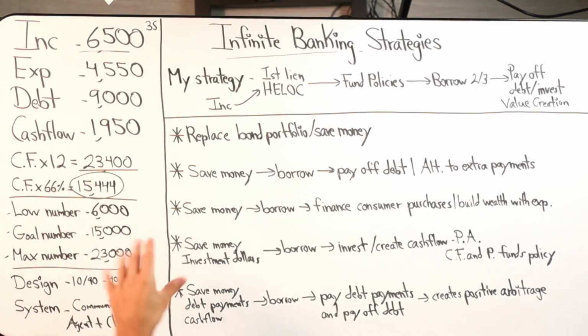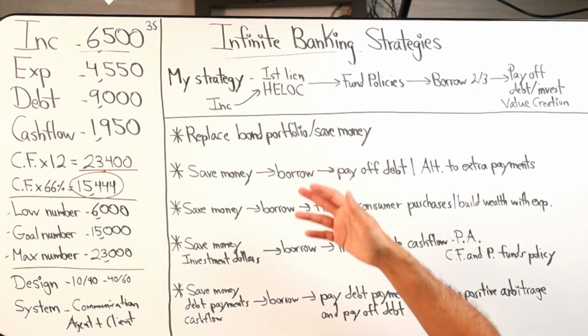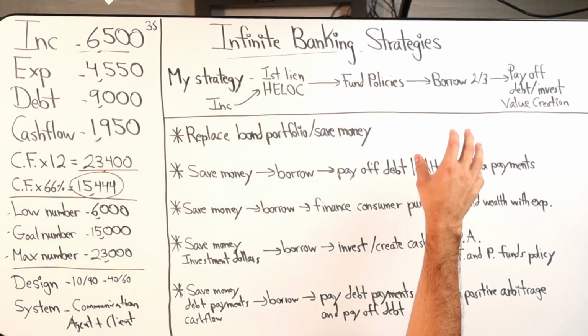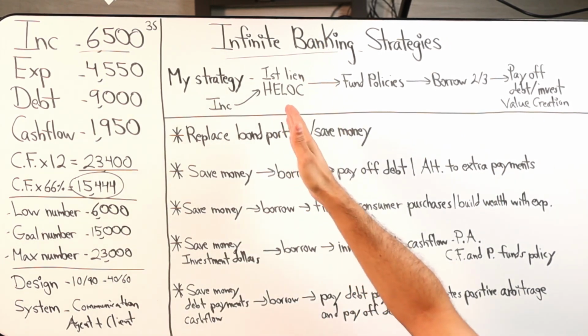With that being said, now let's take a look at these different infinite banking strategies. These are the most popular ones. I got 5 of them on the board here, and then I have the one that I'm doing personally. My strategy as it relates to infinite banking. This is what I do.